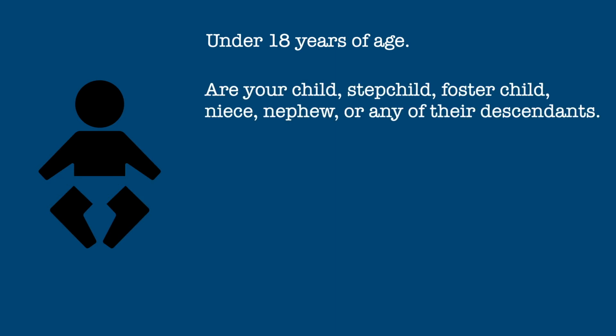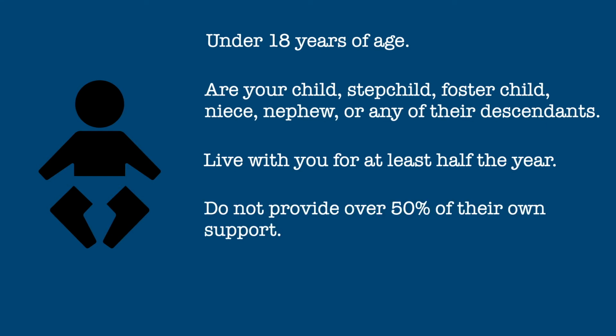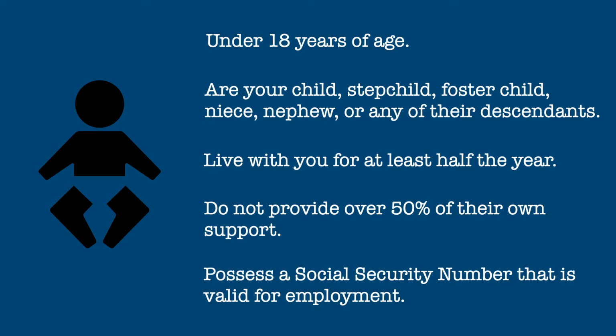Children qualify you for the new credit if they are under 18 years of age, are your child, stepchild, foster child, niece, nephew, or any of their descendants, live with you for at least half the year, do not provide over 50% of their own support, and finally, they must either be a citizen or legal resident of the United States and possess a Social Security number that is valid for employment.